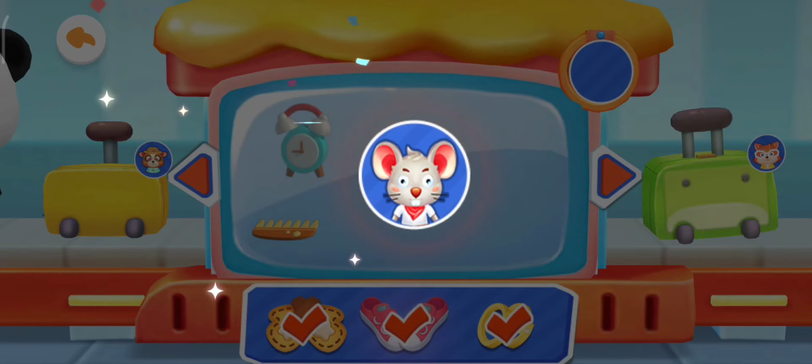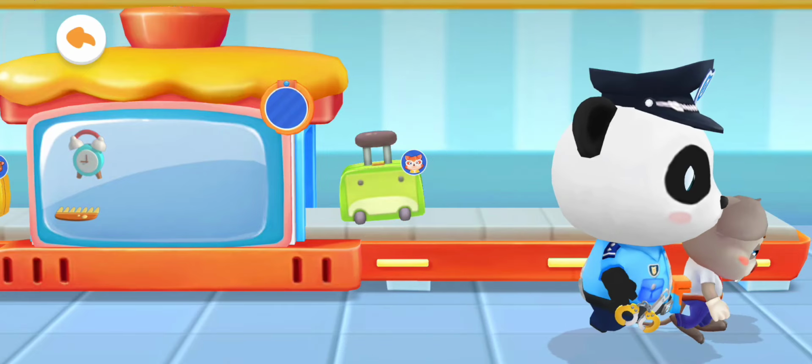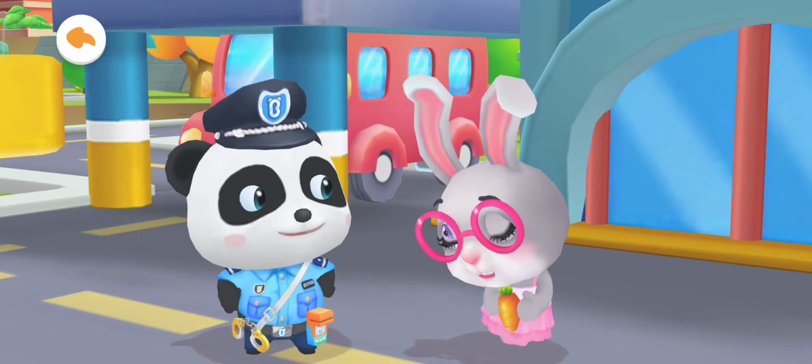This is the thief. Catch him! I finally caught you! No way you could escape! Bunny! The carrot has been found! My carrot! Thank you, Officer Kiki!